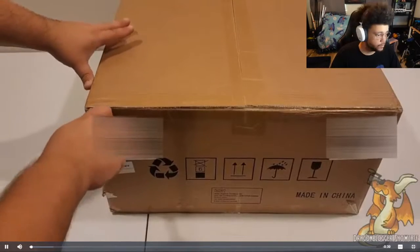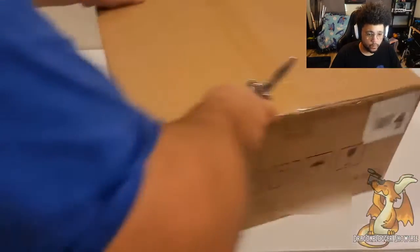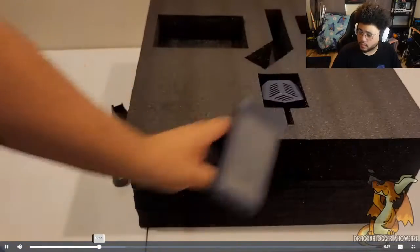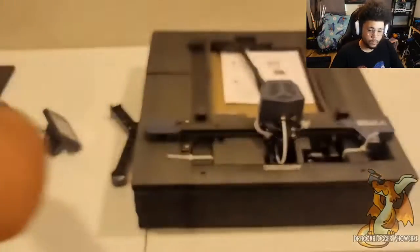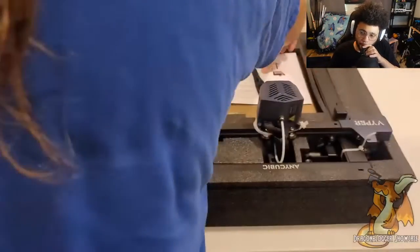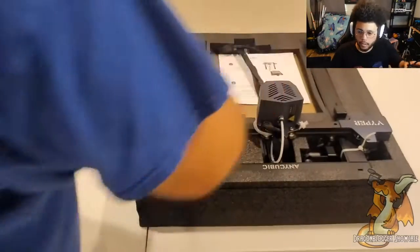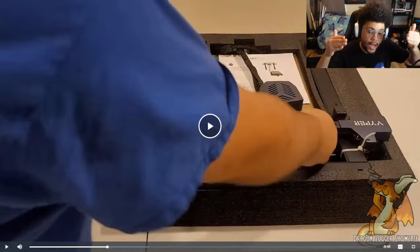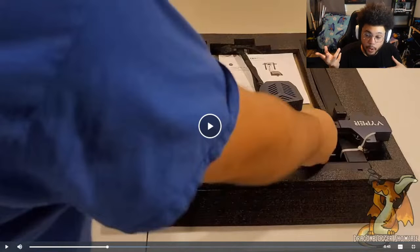Today we have the Anycubic Viper. All right. And this comes off, and here we have the bulk. So this is actually the base of it. And what I really like about the way that this packaging is, you know that your product is going to be super safe because it has all that nice styrofoam that's layered and around it, and no piece is exposed from the boxing, so that you know you're going to get protection.